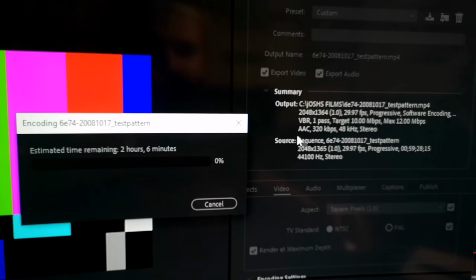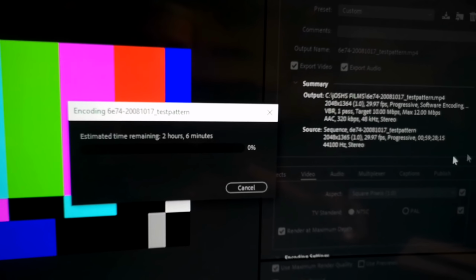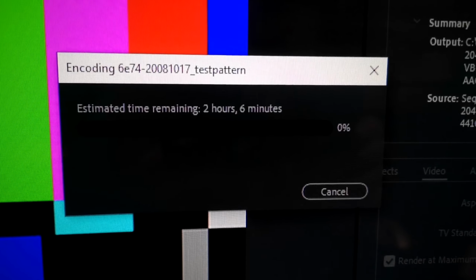So before it was only at 480, and I didn't know about this screen because I don't know how to do this. I'm learning. Okay, only 2 hours and 6 minutes. That's not so bad. And just as I say that, it goes to 3 hours and 24 minutes. So it likely will be 5 hours.